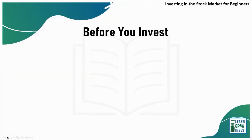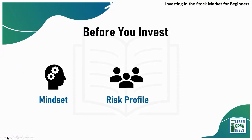3 key things I want you to think about before you invest. First thing is your mindset. Investing favors those who have a long-term mindset. It favors those who are willing to do research. It favors those who understand and can control their emotions as it relates to investing. Very, very important to be a successful investor, and that's to master your mindset as it relates to investing and money management.